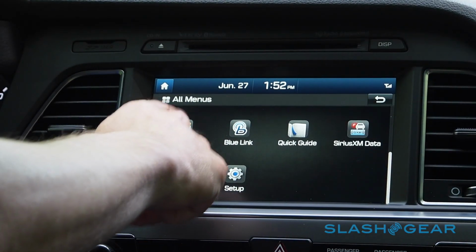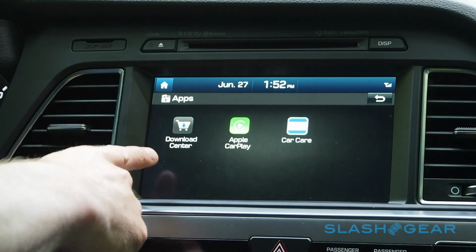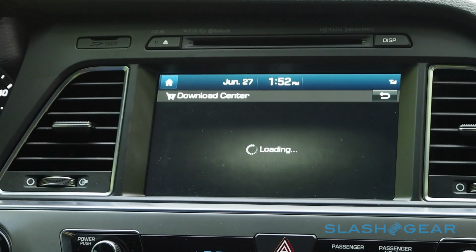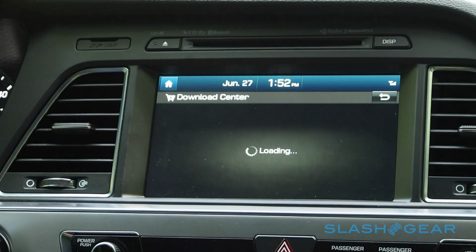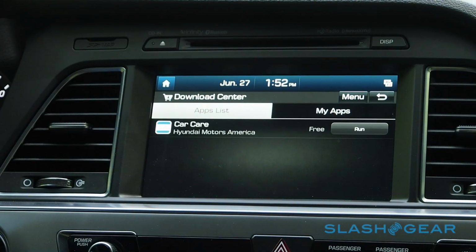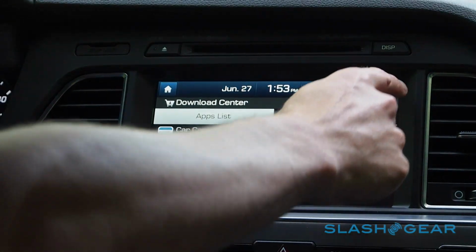I mentioned our download center on the way out. I can access the download center. This is where we download the software for the integration part of it. It's very similar to any other download center that you see. It's just going to process through and then ask if you want to run it, that kind of thing.